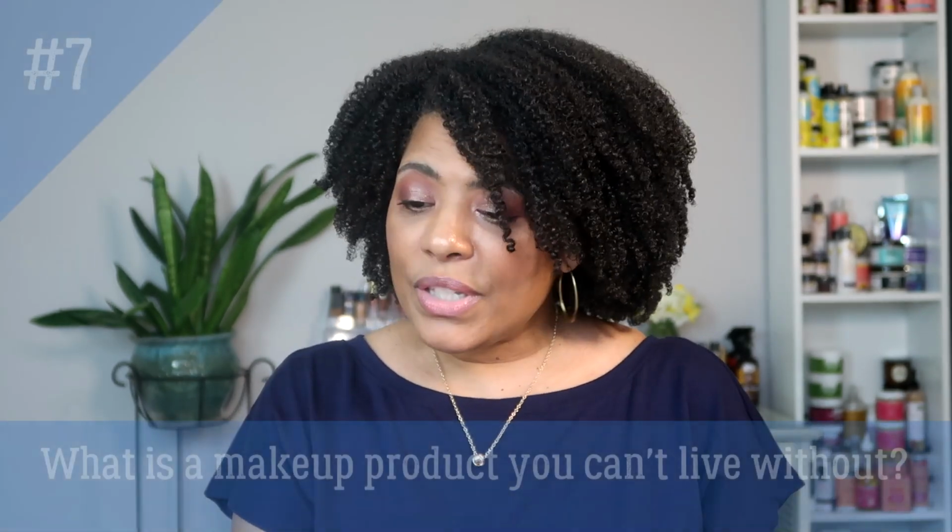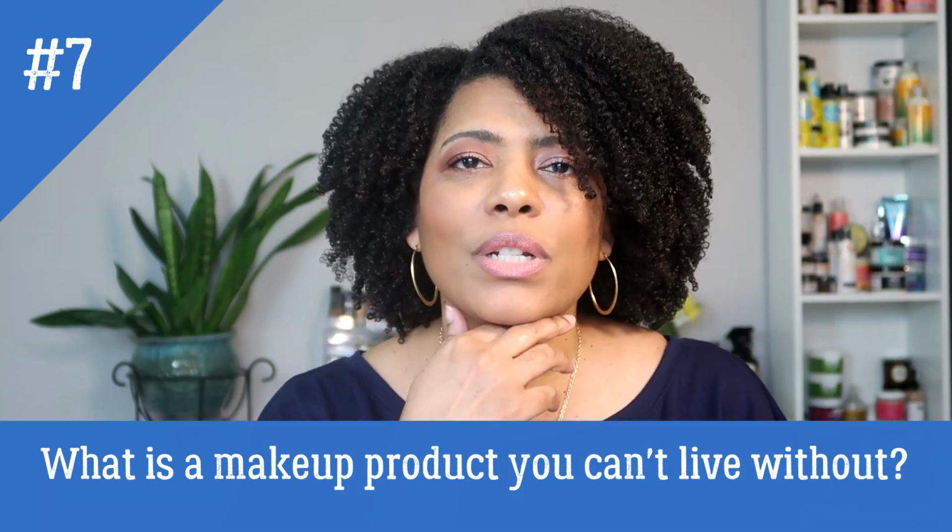Number 7, what is a makeup product you can't live without? So my makeup product I can't live without is probably going to be a tinted lip gloss. I will gravitate toward lip glosses more than I do lipsticks. If they have a little color to them, that's even better, but if they're clear, that's fine too. But I prefer maybe a tinted lip gloss, because again, you may not have anything on your face at all, but as long as your lips look nice and moisturized with maybe just a tad bit of color, then you can pull off where you kind of look awake. You don't look dead, your lips don't look dry, and things of that sort. So I think I will probably say a tinted lip gloss.